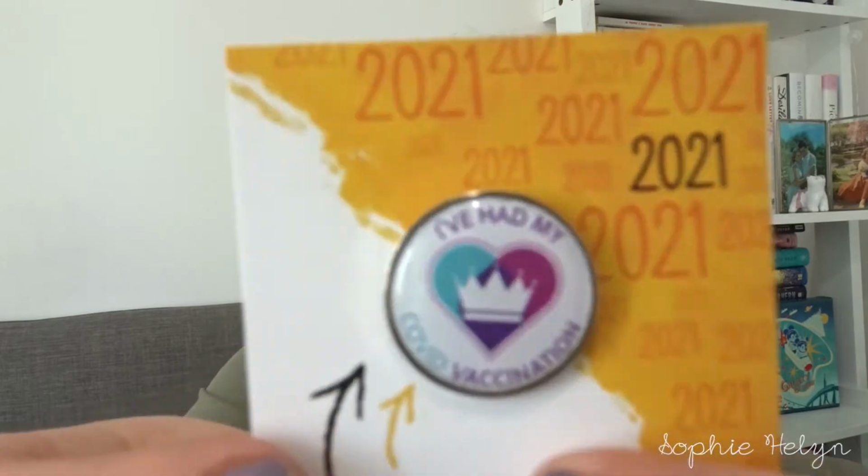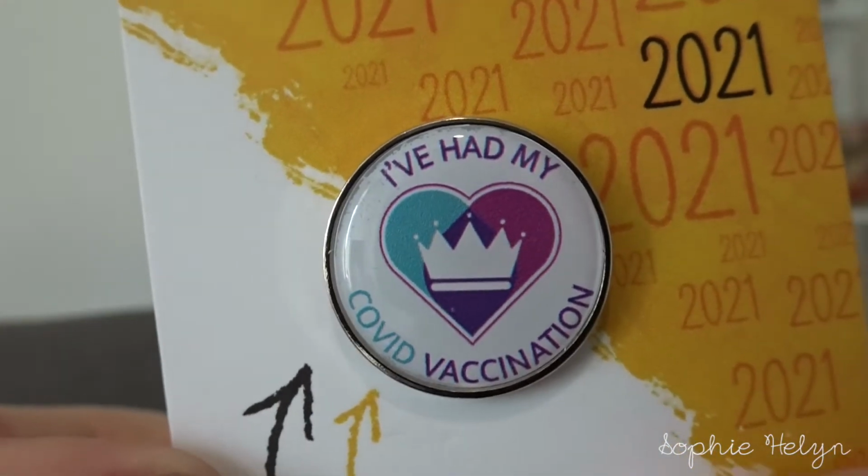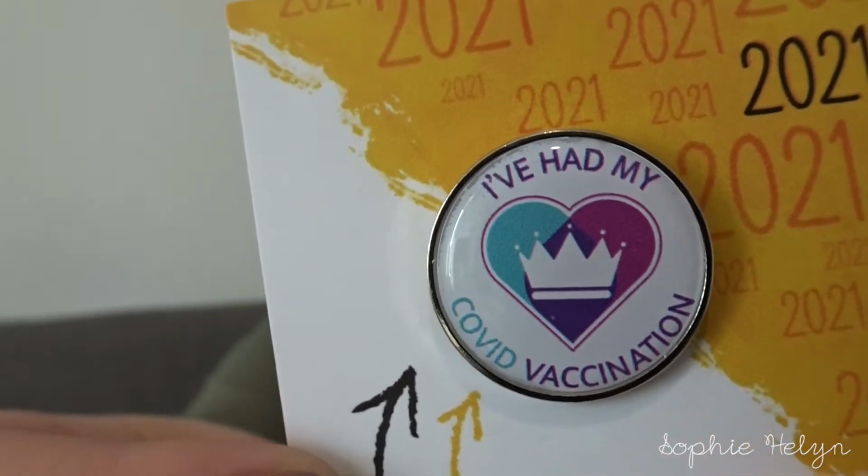A little different from those, Darren got me these from the Pin Badge Lab, which is on Etsy, or they have a website. Me and Darren have both had our COVID vaccinations, and we finally got a sticker, but I was like, why didn't they do some sort of badge? Sometimes they do flu badges. So Darren went on Etsy and he found me this. He actually bought me two of them because he knew I'd want to put one on my board and I'd want to wear one. So this is what it looks like. It is just the COVID sticker that you get, but in badge form.